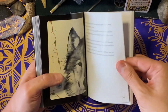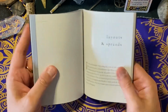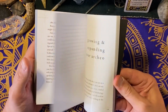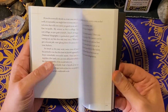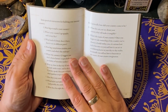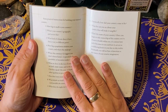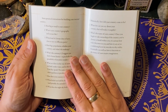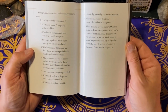So, as we finish with wolf, there's still a big, sizable chunk left of the book, because we've got layouts and spreads, and growing and expanding your Archeo. Oh, and there are some questions to consider here. Some practical instructions for building your internal country. How big or small is your country? What's your country's geography and terrain like? What kind of climate does your country have? So that's quite interesting. What beliefs are held by the people and possibly the animals?